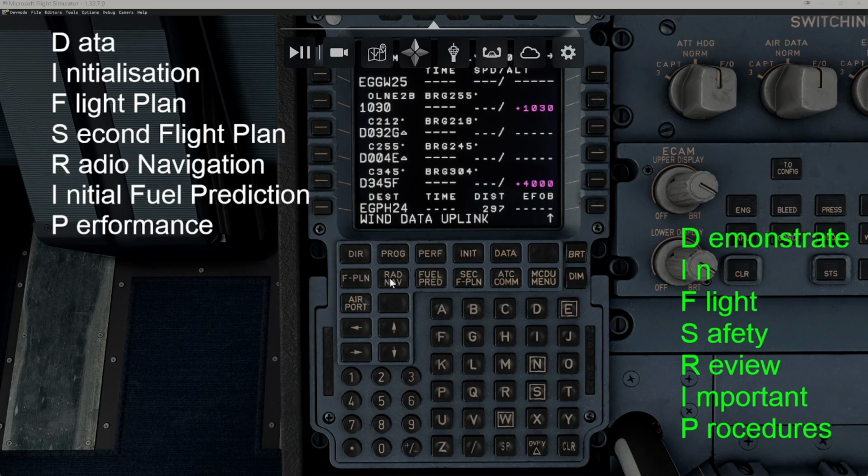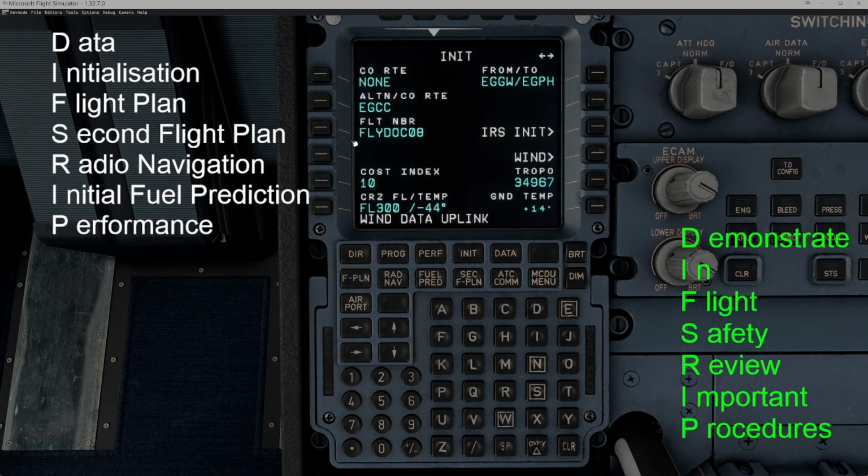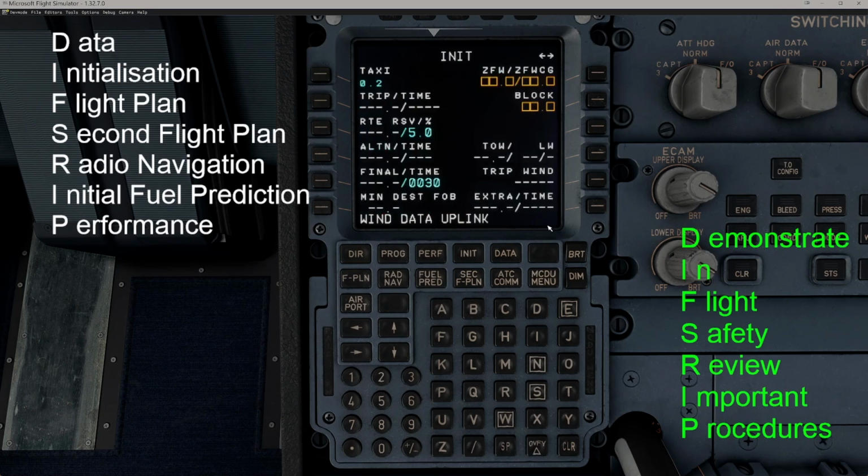Radio navigation's next one to correct. With me, it's automatic. As you can see, I've automatically got the ILS frequencies come in there. All the frequencies that I need are in place. Now the next one, easy to miss, is the initial fuel prediction. So you go back to init, and then here's the thing, you need to go left here and it will take you to this page.